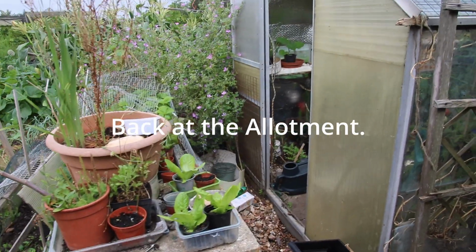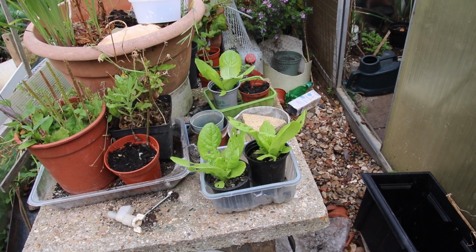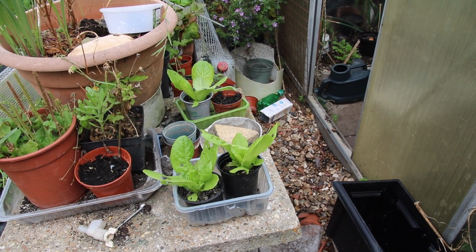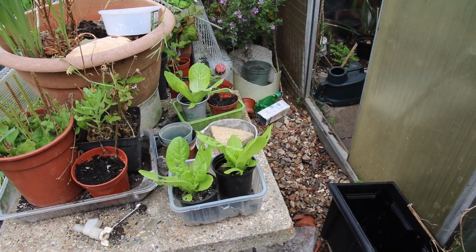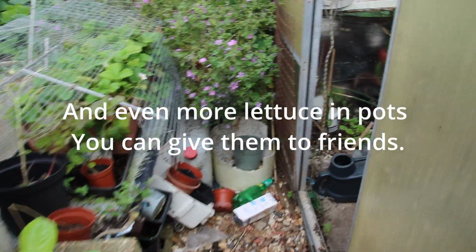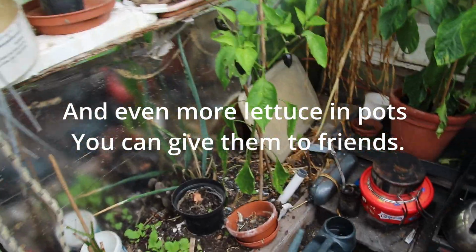Oh, here we are, we're back again. Right, I'm growing on some lettuce in pots. It's quite a good way of doing it, because you can gradually pot them on, of course. So a slightly bigger pot than that they'll be in, and then I can take them home and grow them on at home, and then you can pick the lettuce as you want it. Right, in the greenhouse.